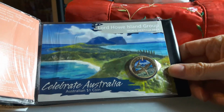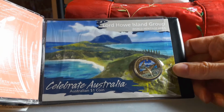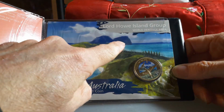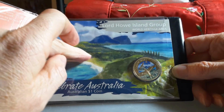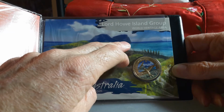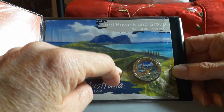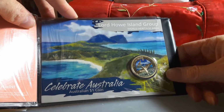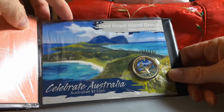And the last coin is Lord Howe Island, and this is an island to the northeast of Australia. It's a small island. As you can see, you've got protruding rock, and I believe this was actually a form of volcano. That island has a unique species of stick insect they found, which used to be all over the island, but it's quite large. Can't remember the name of it, but if you look up Lord Howe Island stick insect, that's probably the name, then you might be able to find it's quite a large insect.